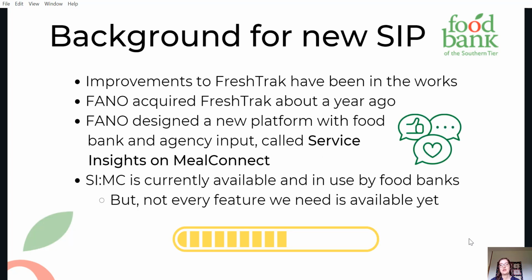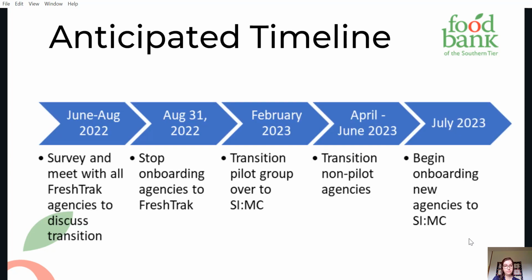So the background is that we've been hearing for years that there will be improvements coming to Fresh Trak, which used to be called Pantry Trak. About a year ago, Feeding America acquired Fresh Trak, and then they designed a new platform with food bank and agency input, and they are calling it Service Insights on MealConnect, like I mentioned. So Service Insights on MealConnect is currently available, and some food banks are using it across the US. But not every feature that we need as a food bank and agencies is available yet. So we're currently waiting on those features for that transition.